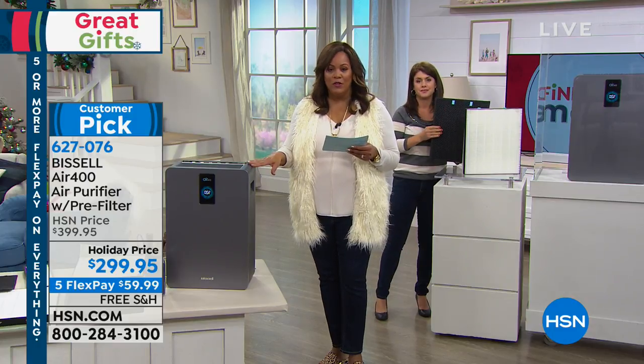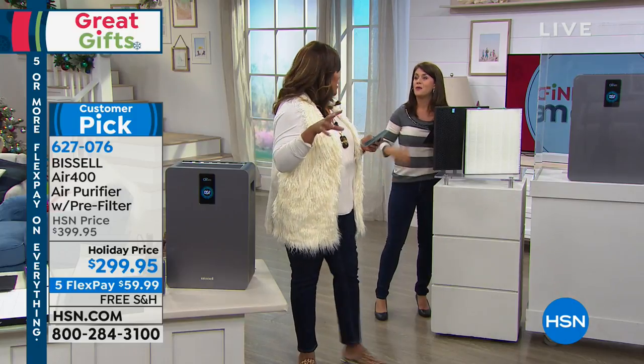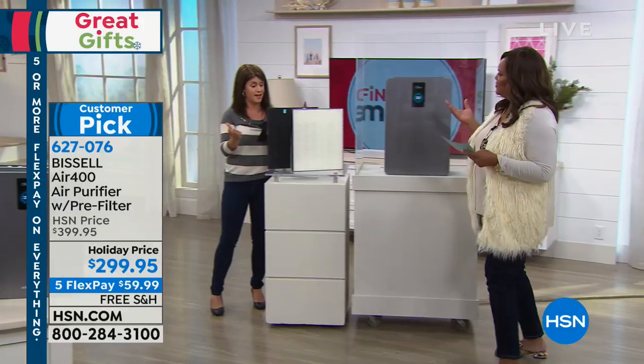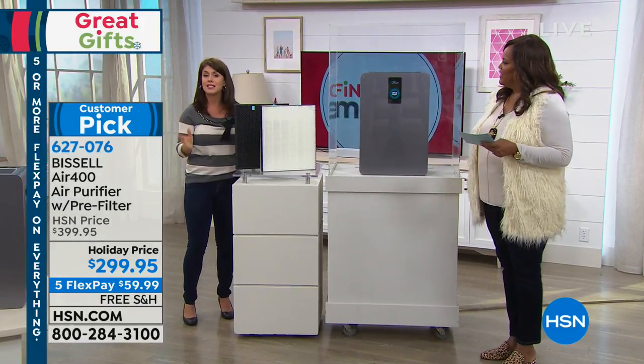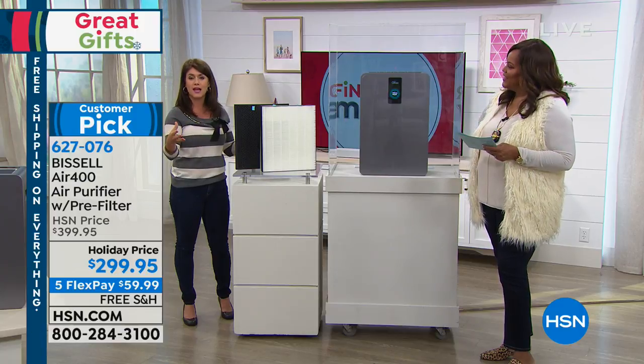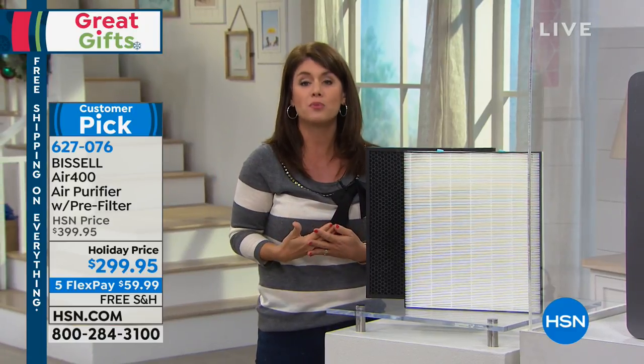If you suffer from allergies, this is going to trap all those allergens. Dust too, because we have the pets and everything. Yeah, I'm allergic to my dogs and my cats. I have many of them in my home. This has saved it for me because I can have it running and walk into whatever room I have it going. Remember, 400 square feet. I can't smell my dogs. My eyes don't immediately start itching. And this is just my own personal experience.